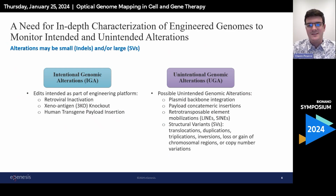These structural variants can be classified into two main groups. The first is intentional genomic alterations, which are edits intended as part of our engineering platform that I've described previously, namely retroviral inactivation, the xenoantigen or 3KO knockout, and the human transgene payload insertion. The other classification is UGAs, or unintentional genomic alterations, and this can include anything from plasmid backbone integration into the porcine genome, concatameric payload insertions, retrotransposable element mobilizations, or any other broad structural variants.